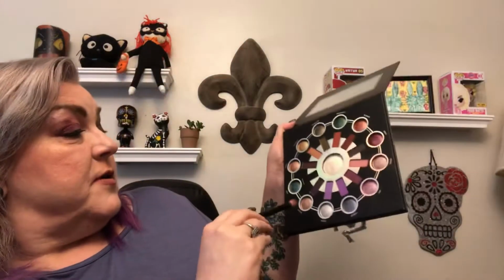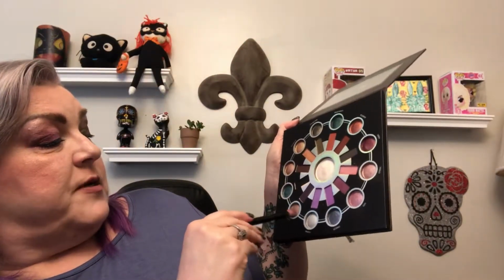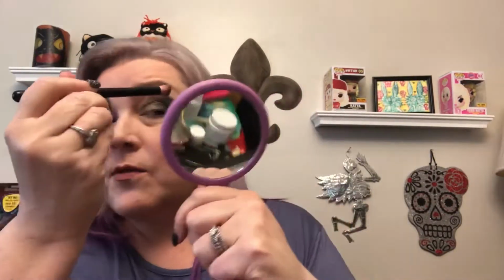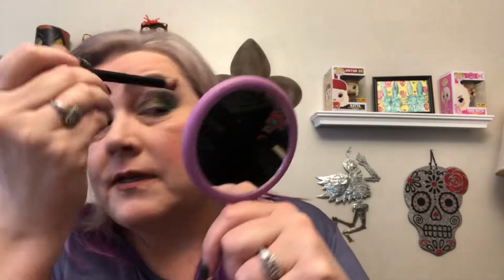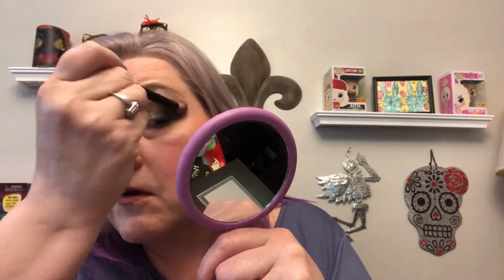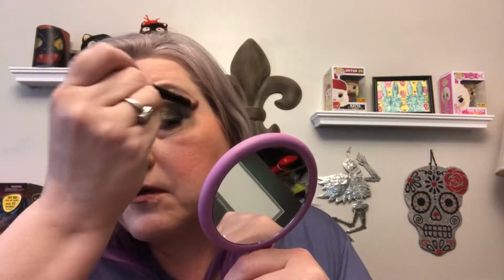And I'm going to get some of this Taurus color, which is a light taupey champagne-y color, and I'm going to go in under the brow bone with my fluffy crease brush here. And then try to blend that out with the other greens to soften the look up, because it looks pretty harsh. And it's working. And you can see how all the greens are just melding together.